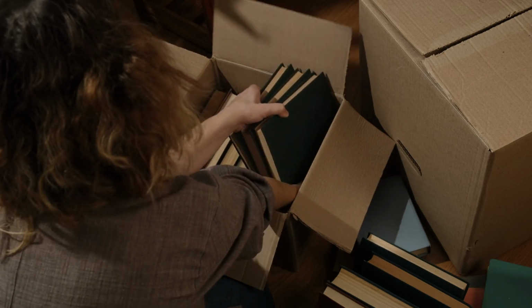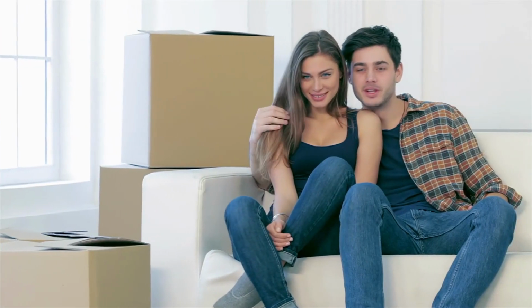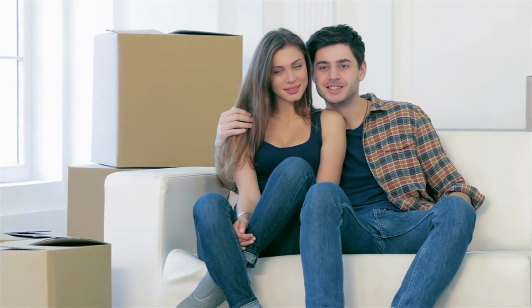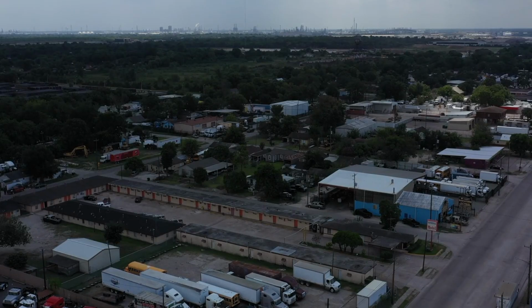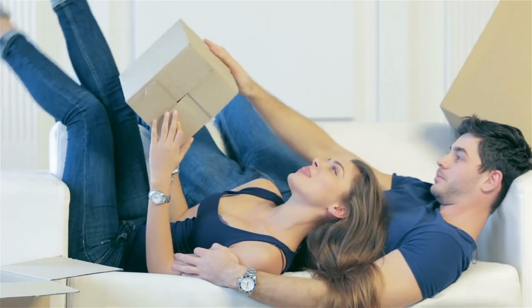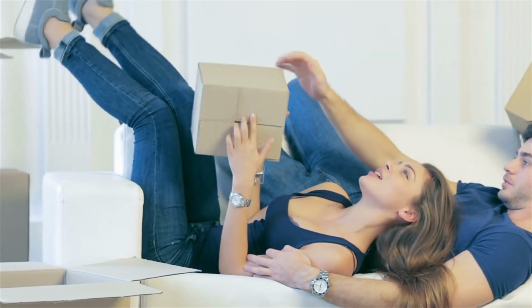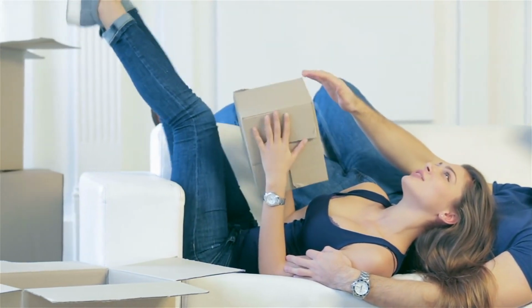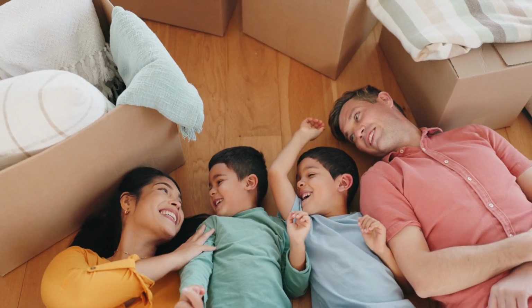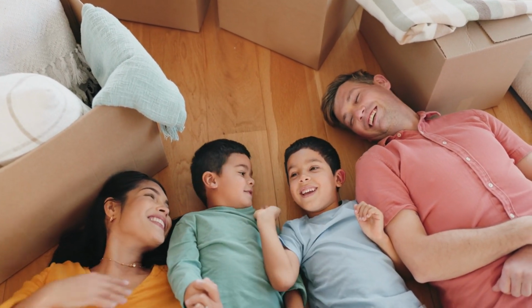Number 21. Move to a low-cost area. Consider relocating to an area with a lower cost of living. Research regions with affordable housing, lower taxes, and cheaper goods and services. Moving can significantly reduce your living expenses, allowing you to save more and live a more comfortable life on a smaller budget. Weigh the pros and cons, such as job opportunities and quality of life, before making a decision.